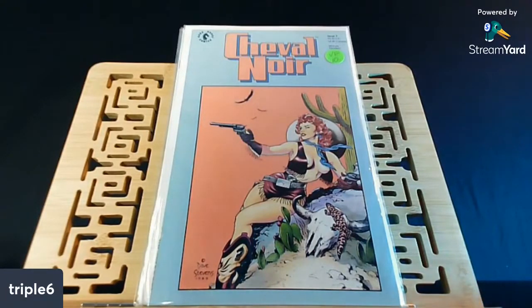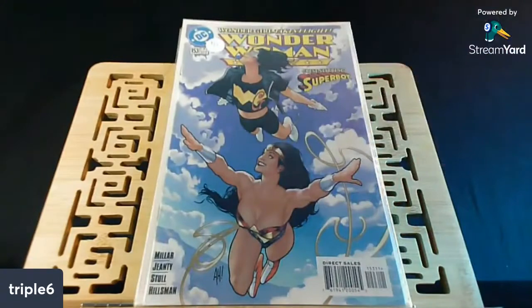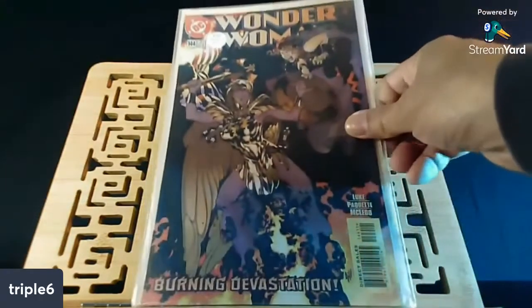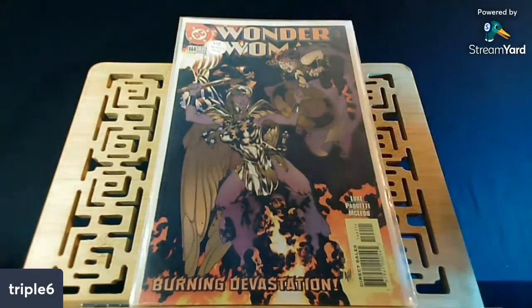Speaking of Adam Hughes, I'm starting to find these in the wild. Check it out. We got Wonder Woman number 153. 144. First time we see her in that armor. That's the armor they used in the movie. This is a beautiful cover.